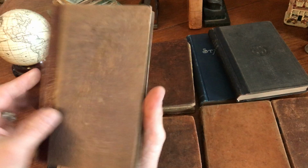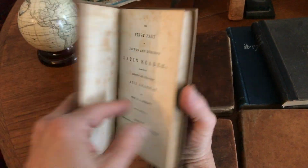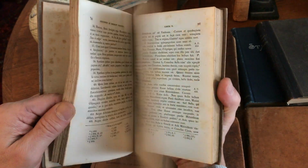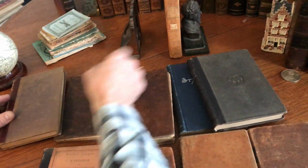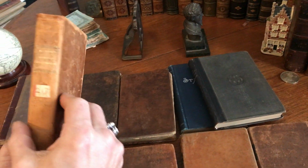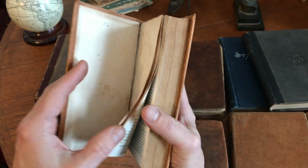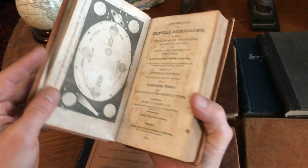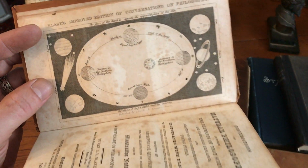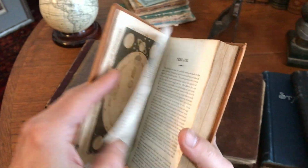And this is a Latin Reader from 1840. It's also tight and sound in the original period binding. The final book in this collection is this full leather natural philosophy book, which is quite interesting because it's 1831 Boston, and it has that wonderful astronomy plate there as a frontis.